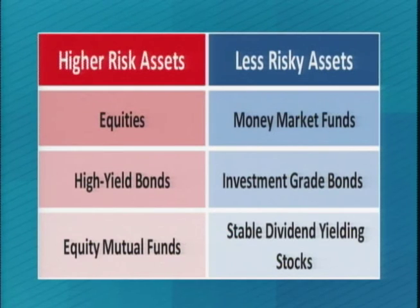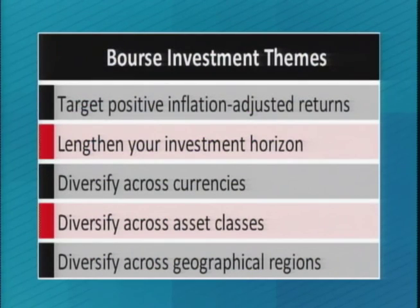While making short-term changes to any portfolio is a useful exercise, the investor should always be mindful that managing an investment portfolio to achieve your goals is a long-term endeavor. Accordingly, we reiterate Bourse's investment themes for crafting a rewarding portfolio in our final table, which include targeting positive inflation-adjusted returns, lengthening your investment horizon, and diversifying your portfolio across currencies, asset classes, and geographical regions.